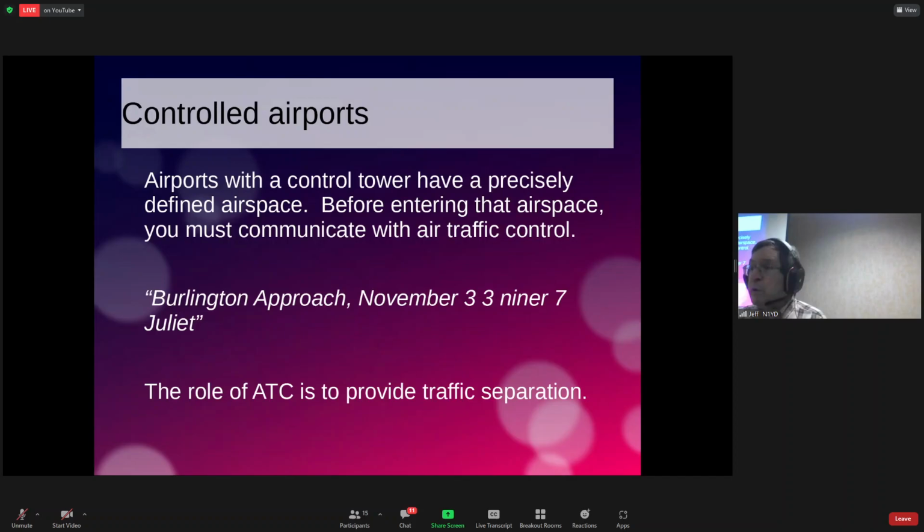And the first thing you would just say is something like, Burlington approach, your airplane, November 339 Juliet. And air traffic control provides the traffic separation to keep you safe from everybody else.